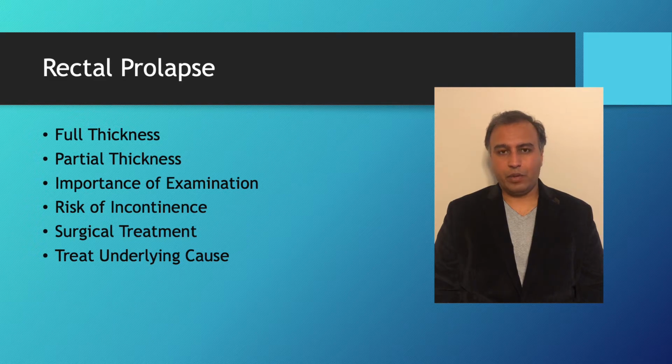Often it goes back within the rectum by itself, but occasionally individuals will come in and say, I have really bad hemorrhoids. They come out when I'm utilizing the restroom, and then I have to push them back in. With that kind of a history, it is difficult to diagnose exactly what's going on unless you're able to visualize what exactly is coming out.